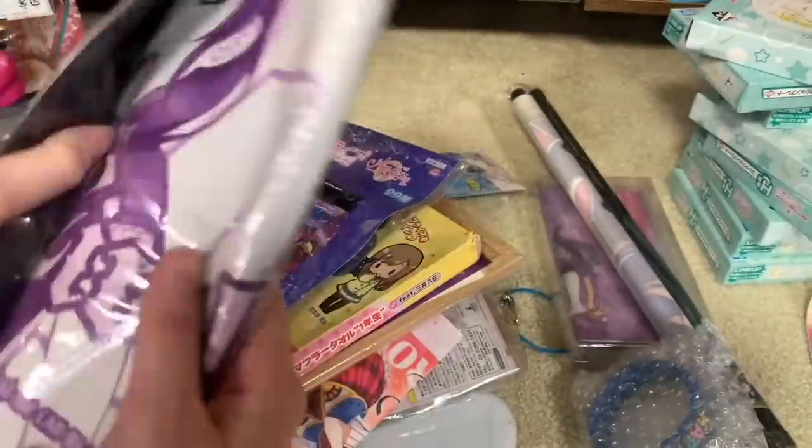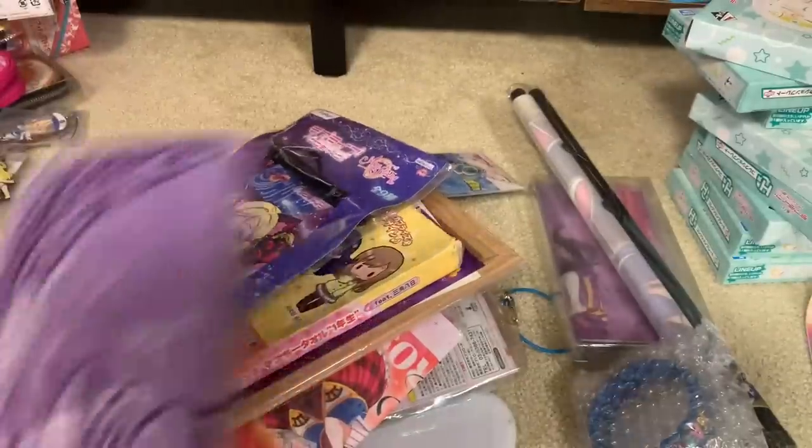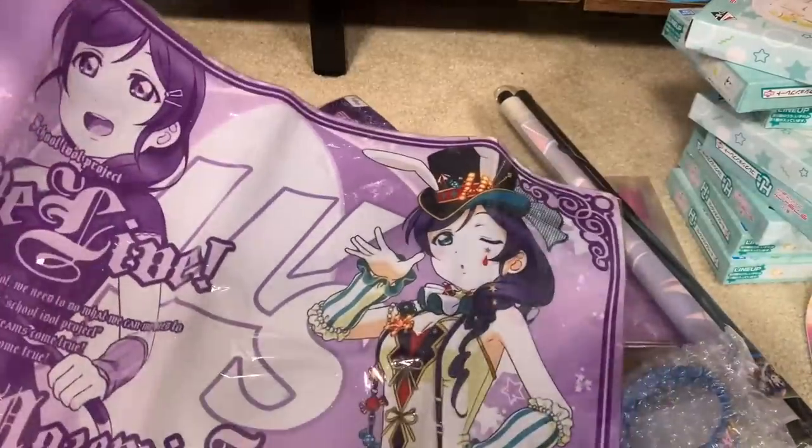Then we have, okay, I'm pretty sure this is unofficial, but it's a card mat that's super long. I use these as mouse pads, and it's Nozomi, who's my favorite.